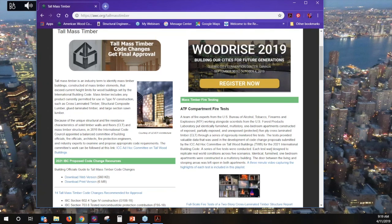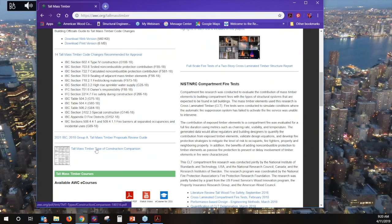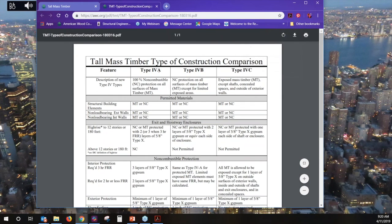You can see here it has information on our fire tests that were performed, and the 14 code changes that were submitted and approved for the 2021 IBC. Very exciting times. That summarizes the different types of construction shown here. I mentioned that we are expanding the type 4 construction to A, B, and C. So that's a very helpful link.